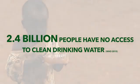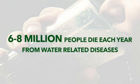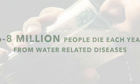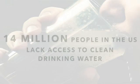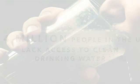2.4 billion people have no access to clean drinking water. 6 to 8 million people die each year from water-related diseases. 14 million people in the United States lack access to clean drinking water. Why?